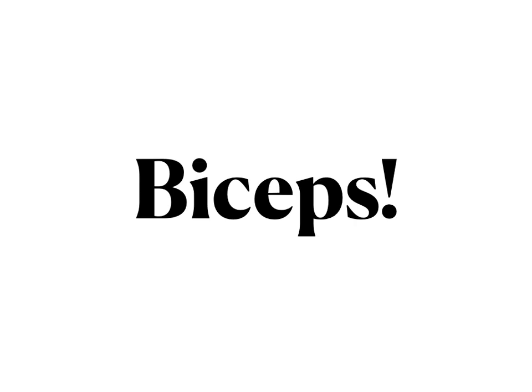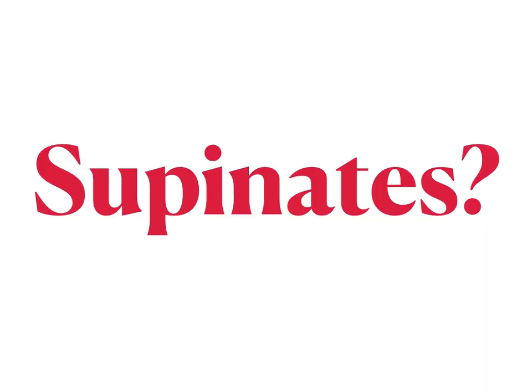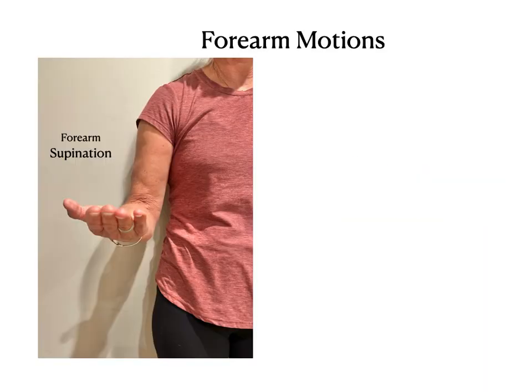Why? Biceps. Not pumped up biceps, but anatomically smart biceps. You probably know that the biceps bends the elbow and also lifts the arm up. But importantly, for this tweak of the rotator cuff, the biceps also supinates the forearm. Supinate? Supination happens when the palm faces up.